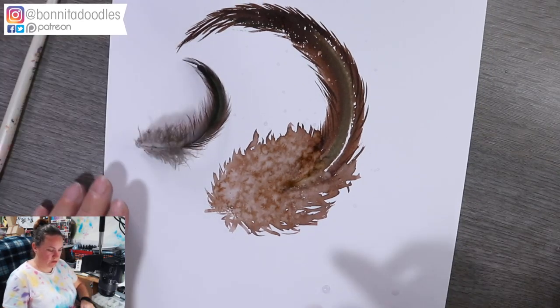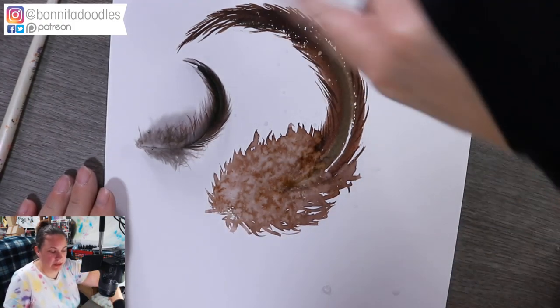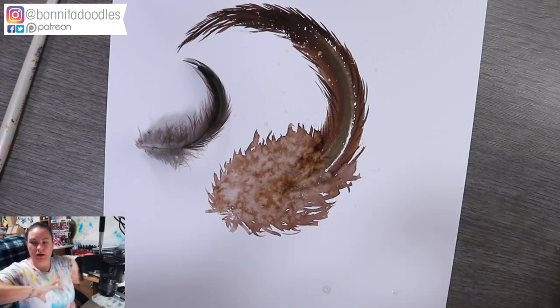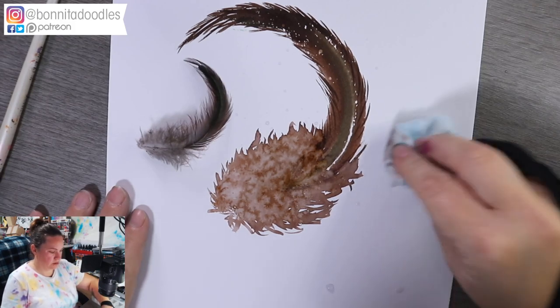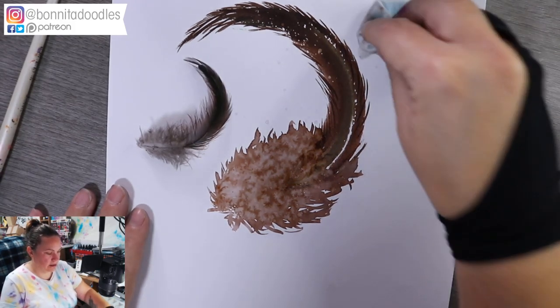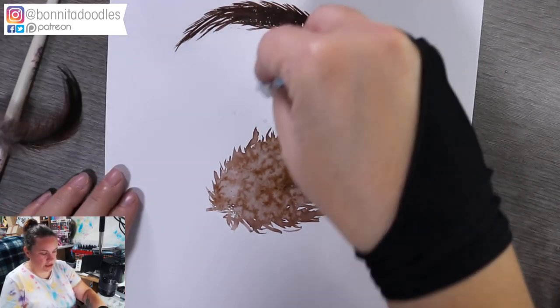Once that's dry, I then draw the whatever it's called up through the middle, and it will join the whole lot together. So again, that took a matter of seconds to get the sweeping motion.